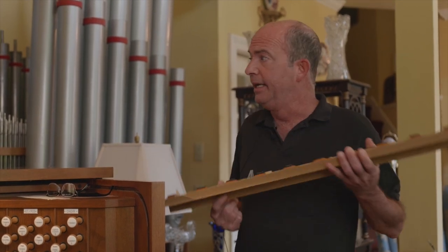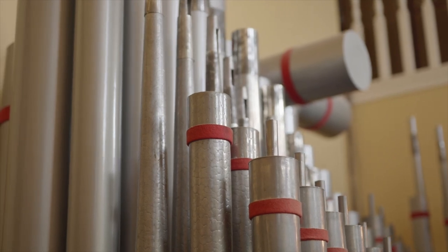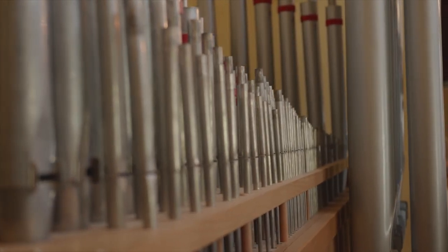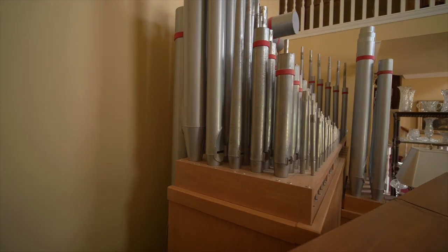This particular organ, during the neo-baroque time in the 60s, is 2.5 inches wind and open toe voicing, which is very delicate. Most of the regulation for all the pipes is at the mouth. Basically, the wind waves are very, very light, meaning that dust can kill the pipe. That was kind of a fad time. No one's really doing open toe voicing at this time.